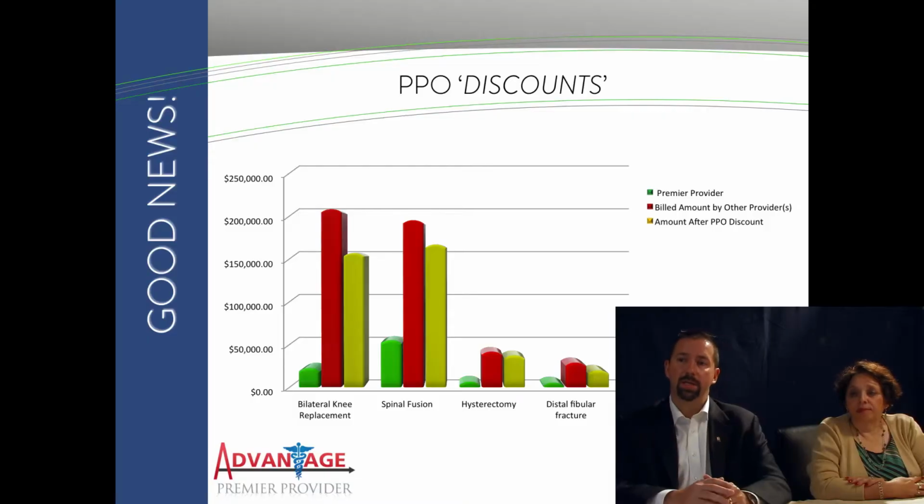And the dirty little secret out there that I think is going to get more and more attention is that there is actually a repricing scheme, if you will, that's very commonplace. I brought it up to her and she just acknowledged that, yeah, that's how we make a lot of our money. But how that works is, for instance, on that bilateral knee joint replacement, the billed charges were so high, and of course they were able to get a $50,000 discount.